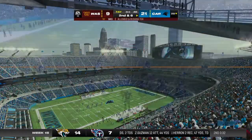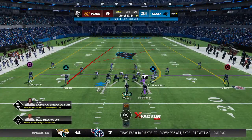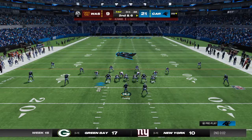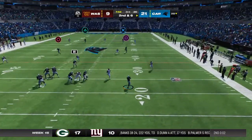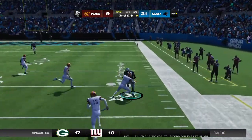And hold on here, because on that last run, it looks like we have a player who was shaken up. The medical staff will attend to him, and we will step aside. Young will set to throw. Eluding the pressure right. And that's going to be caught downfield by Chark.